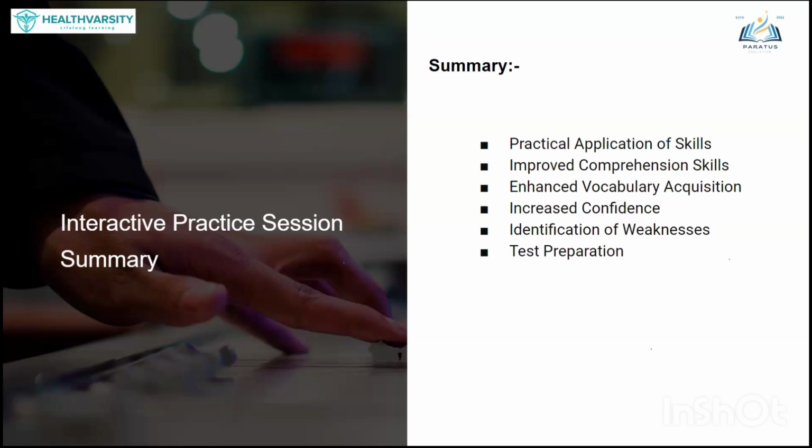It's really important. Also, you will identify your weaknesses. Along with confidence, there will be weaknesses that you need to work on. This activity allowed you to pinpoint the areas of weakness in your listening skills, where you were struggling with maybe specific accents, understanding the type of question, or managing the time more effectively. So you can really identify the areas for improvement and focus your efforts accordingly. And then obviously test preparation as well. So let's go to the next slide.